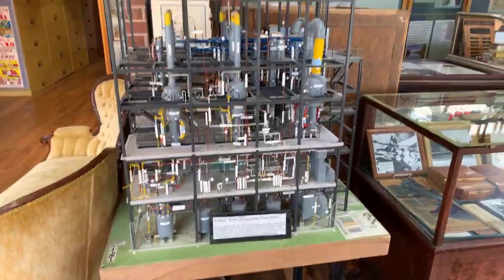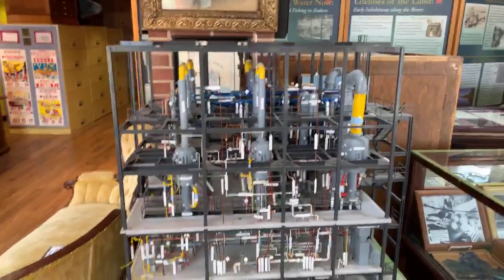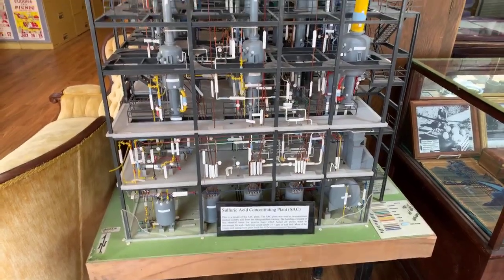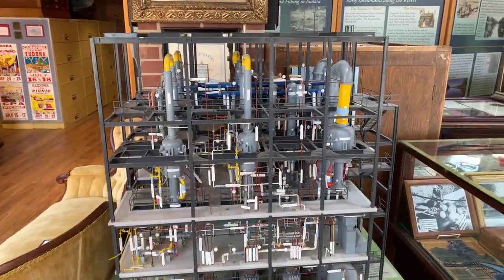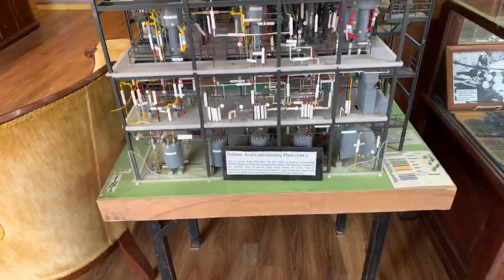This is one of the more eye-catching items in our collection. This is a model of a sulfuric acid concentrating plant. This was out at the Sunflower Ammunition Plant. Back in 2012, we were invited to go out to the Sunflower plant, and they had this sitting there in one of their outbuildings, and they were nice enough to give it to us.